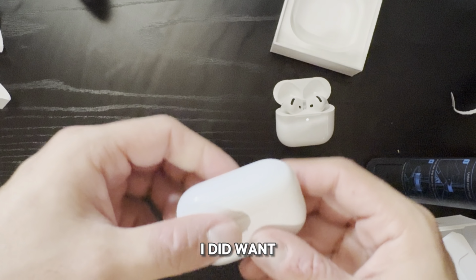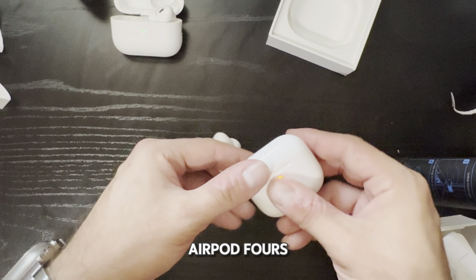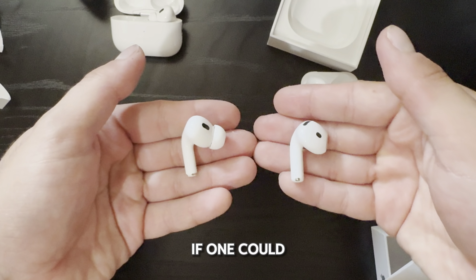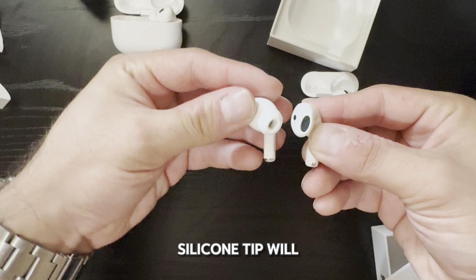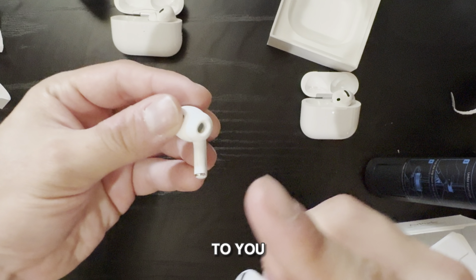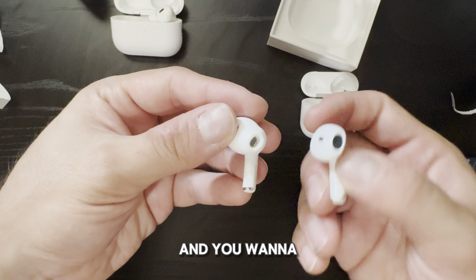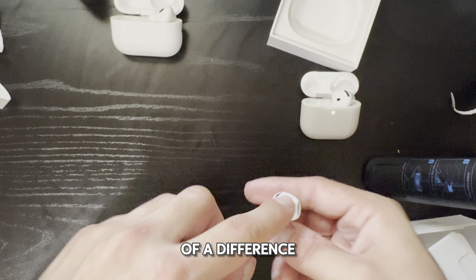Now, additionally, I did want to do a size comparison between the AirPod Pro 2s and the AirPod 4s. I don't think on camera you'll really be able to see the size difference. It's more so the geometry, if one could say, when it comes down to differences. Of course, the silicone tip will play a little bit of a role here. But overall, I'm not going to lie to you, even the size difference is very, very minimal. So if you're coming from the Pro 2s and you want to get these ones for whatever reason, you're not really going to notice that much of a difference when it comes down to sizing.